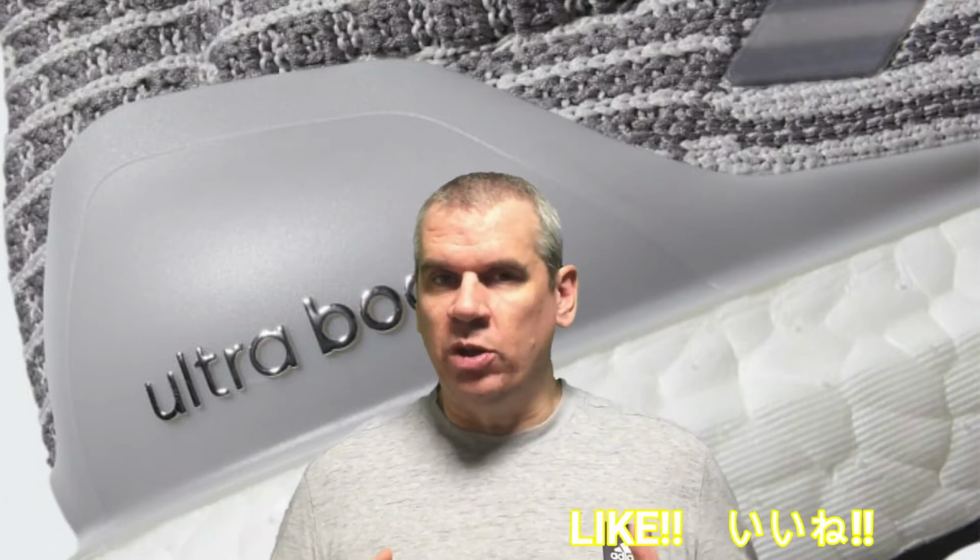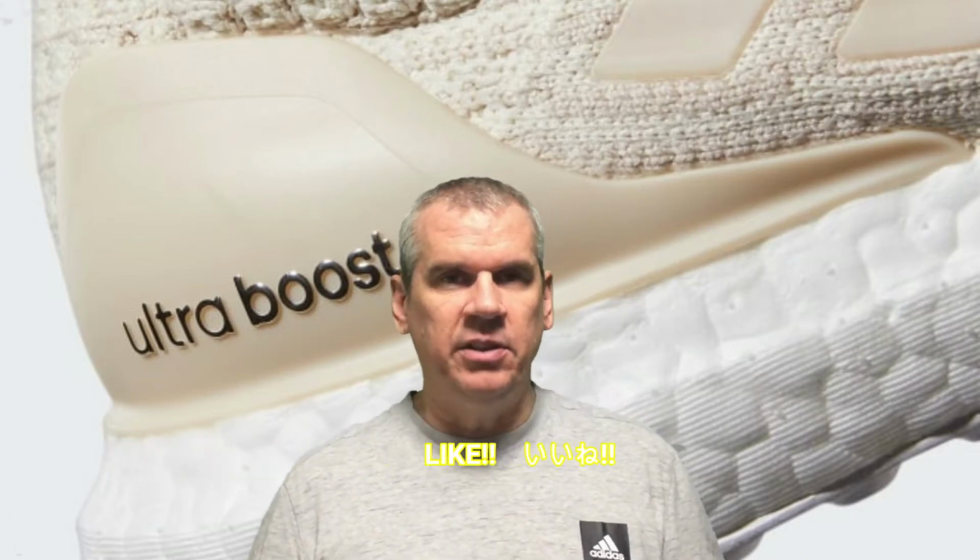There's two colorways that we're looking at, and what I've probably got up on the screen right now is the grey one, but there's also a cream one as well, and both of them are the same silhouette, and it's just the colors that are different. And yes, they both have that classic heel cup on the back there, so that's a big yes for me. It's great to see that back, but what they don't have is the cage going forward. Now, these are labeled as uncaged women's.